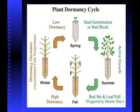Well, this is from our book, The Plant Dormancy Cycle. With conifers, they don't lose their needles, so it's not quite as easy to see when they're dormant. But for most of our deciduous plants, it's easy to see when the plants go dormant. So we start at the top there in the spring. Either the seeds germinate, or for existing plants, the buds break, they produce foliage. We'll go down there on the right. You get active growth through the summer. And then as the days get shorter, the nights get cooler, the leaf colors change, and eventually on the bottom there the leaves fall off. So with deciduous plants, it's really easy to see when they're going dormant.